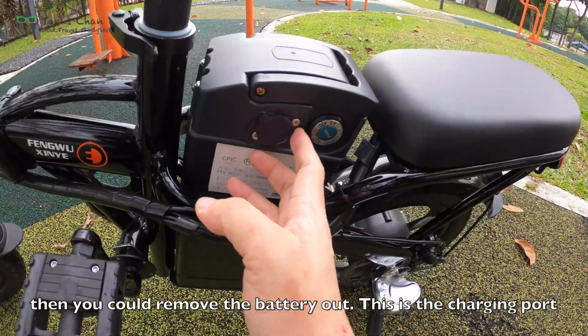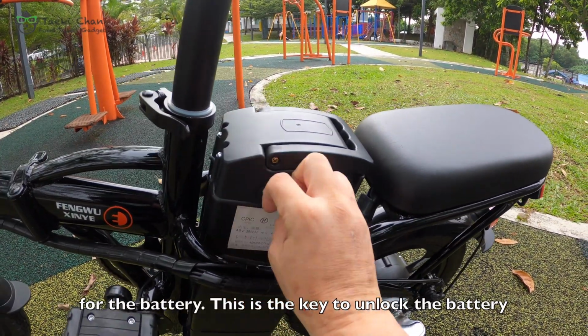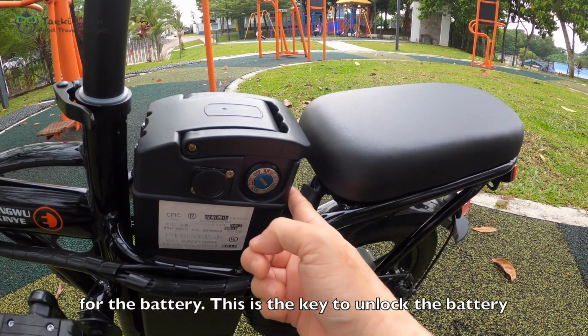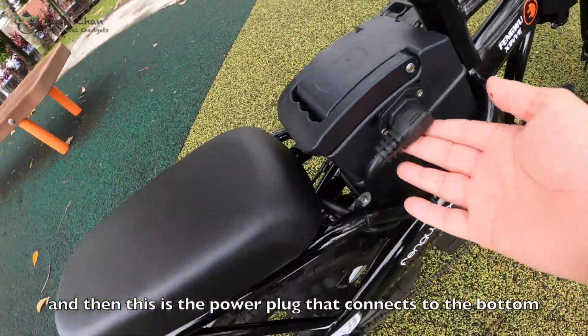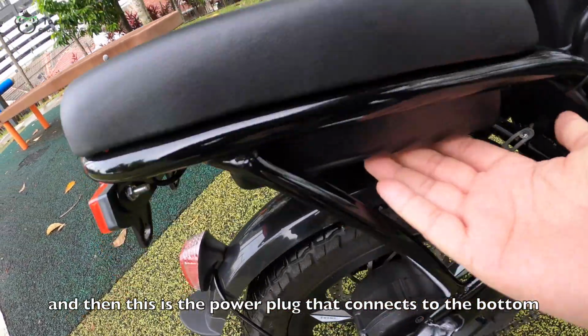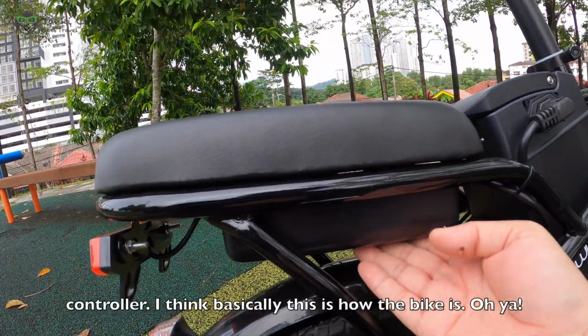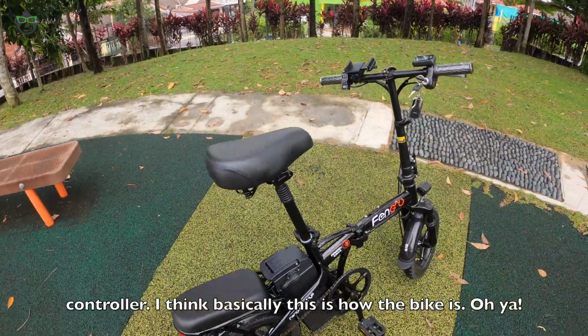This is the charging port for the battery. This is the key to unlock the battery, and then this is the power button that connects to the bottom controller. So I think basically this is how the bike is.